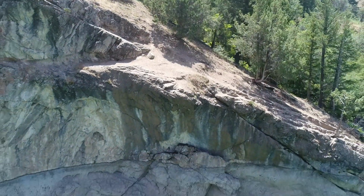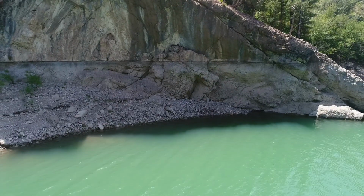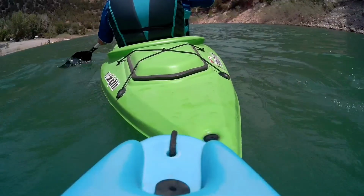Here's a little aerial view of the cliff. And see, you just jump right off and plop right onto those rocks. Or water when the water's higher. And here's a girl. She does it on a side cliff that still has enough water to jump off on. There she goes. And she didn't die.